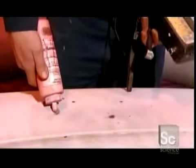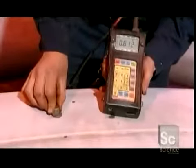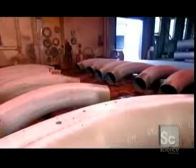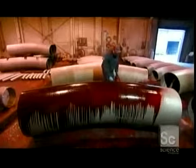Then, using an ultrasonic gauge, workers measure the thickness of the pipe walls, which changes with bending. After another trip through the blast cleaner, workers apply a liquid that highlights even the most minute surface cracks that bending can induce. If they find cracks, they scrap the pipe.